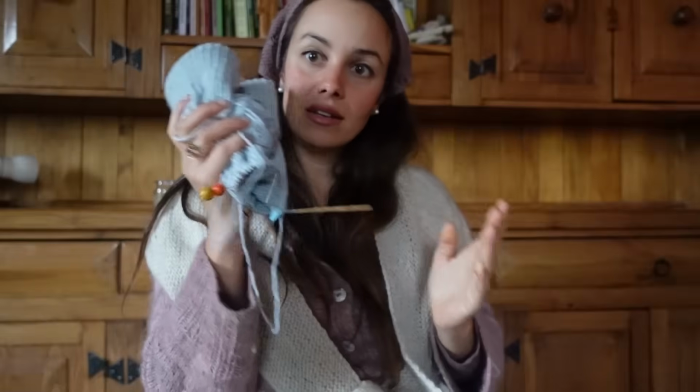So highly recommend that pattern. It's free, it's nice. The designer uses, I think, a worsted weight yarn and 4.5 millimeter needles. I used DK weight yarn, 3.5 millimeters. 120 stitches.